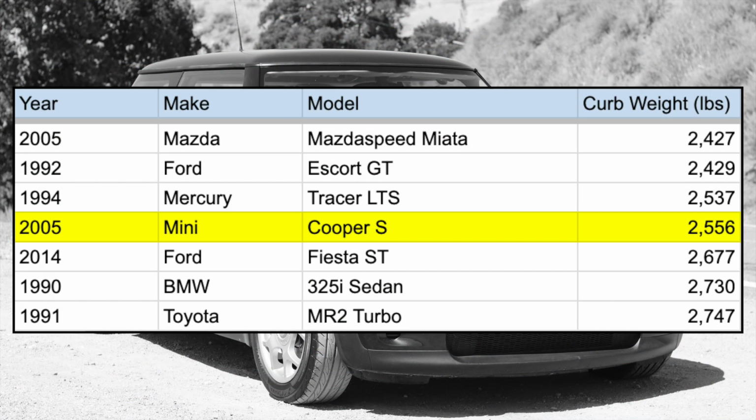Comparing our Mini Cooper S to other vehicles I've weighed, you can see that it's in some pretty lightweight company, namely Escort GTs, Tracer LTSs. You can even see a Fiesta ST is very close. So, a very lightweight hot hatch for sure.